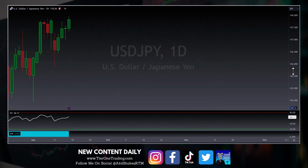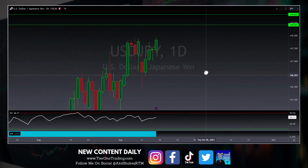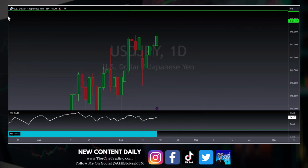Now, here's the difference. On the daily here, if you look at our most recent structure high right here, we have held it. This is a retest of previous structure resistance. We have held it. We have not broken and closed. Because I do not identify a higher high, higher close, I cannot make a prediction higher.